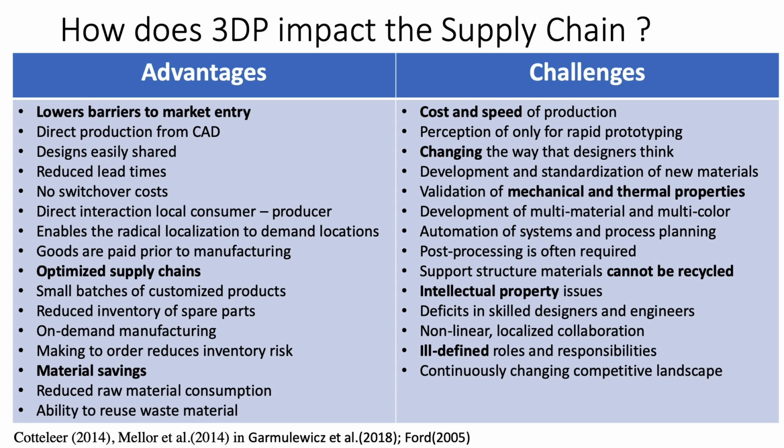Another challenge is the paradigm shift that for designs of products, we need to rethink how we design products, we need to rethink how we do products. There's a lot of issues as well with what we call mechanical and thermal properties. So plastic products may not resist very well to heat, so that can definitely be a challenge.